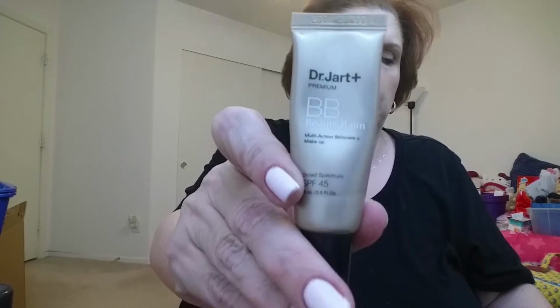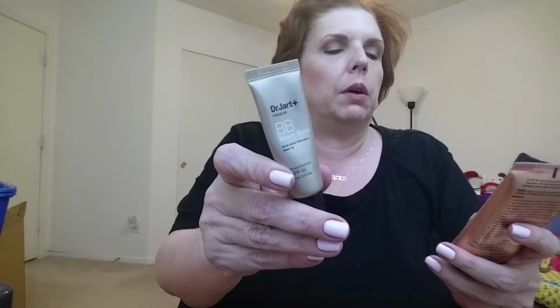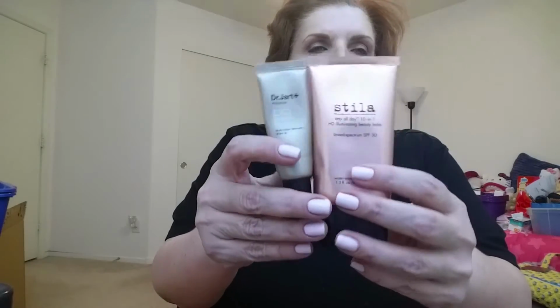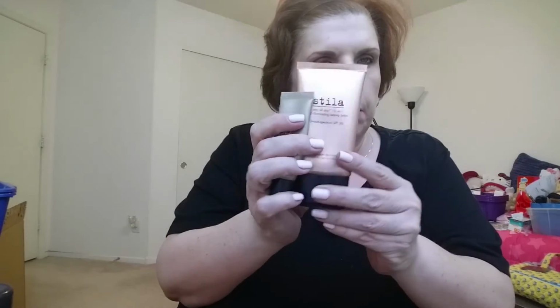I've been using the Dr. Jart BB cream, and it's just the tiniest bit left. I have trouble getting it out. So what I pulled out was the Stila Stay All Day HD Illuminating Beauty Balm. So I've been kind of using these in conjunction as I squeeze out the final drops of this. And this is nice. It's not overly illuminating. It's just maybe slightly brightening. So I've never tried it on its own yet. So once this wears out, I think by this weekend I'll try this one on its own and see how I like it.